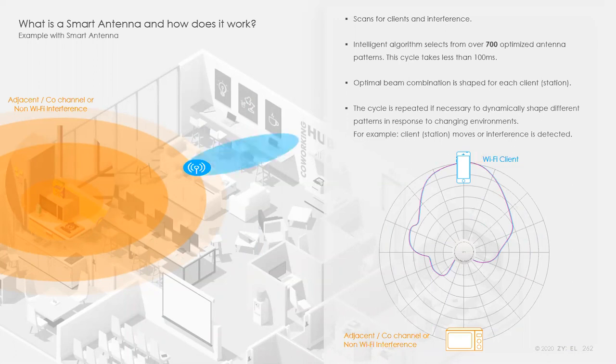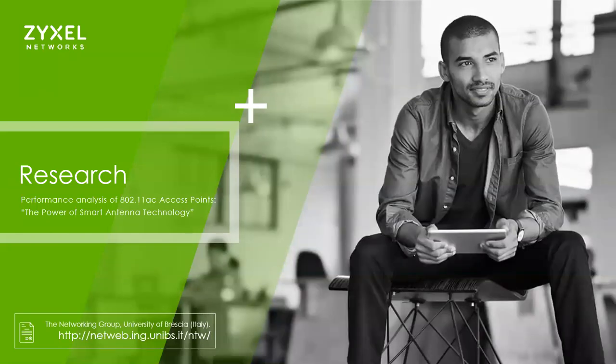It works really well, and it works even with mobile devices. As someone moves around, we change the antenna pattern, not like some of the other technologies that don't work too well when somebody is moving a device around.